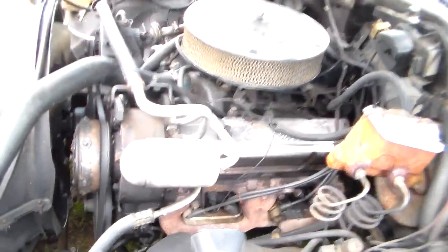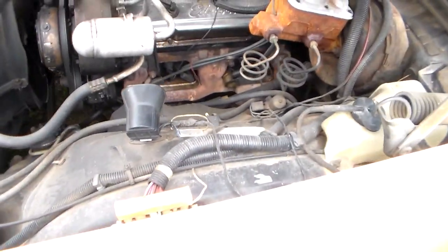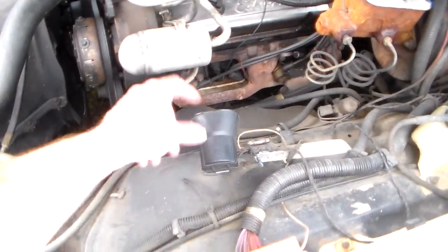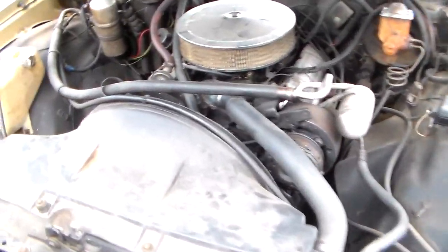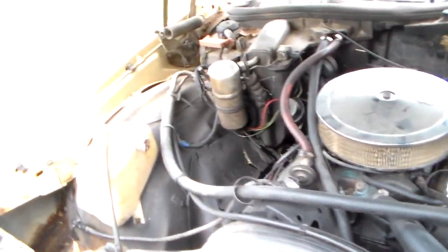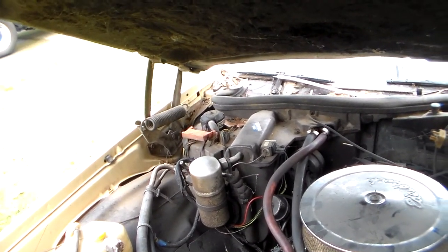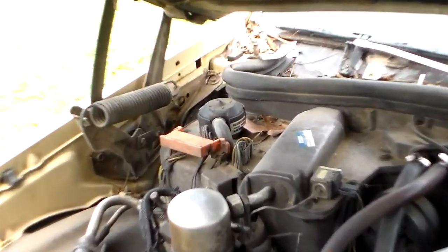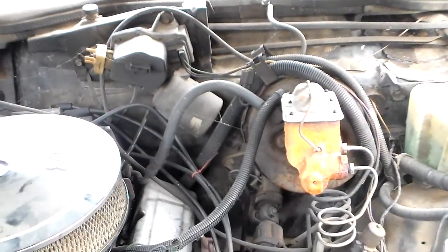So looks like it's got a new radiator in it. It's got, looks like probably a dinky car alarm. But it's all complete under here. The air conditioning system's all complete. So that's good. It looks like it's had a new blower motor put in it and a new master cylinder. But that's fine. Even the battery cables look good.